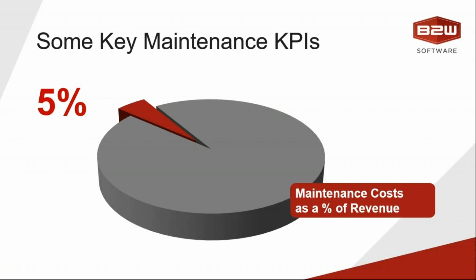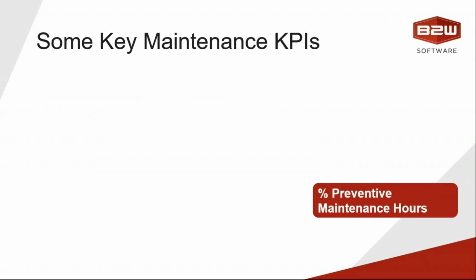This one is a good measure of your maintenance spend versus the relative size of your company as measured by revenue. If you're spending more than 5%, your maintenance costs are out of line, due to any number of things.